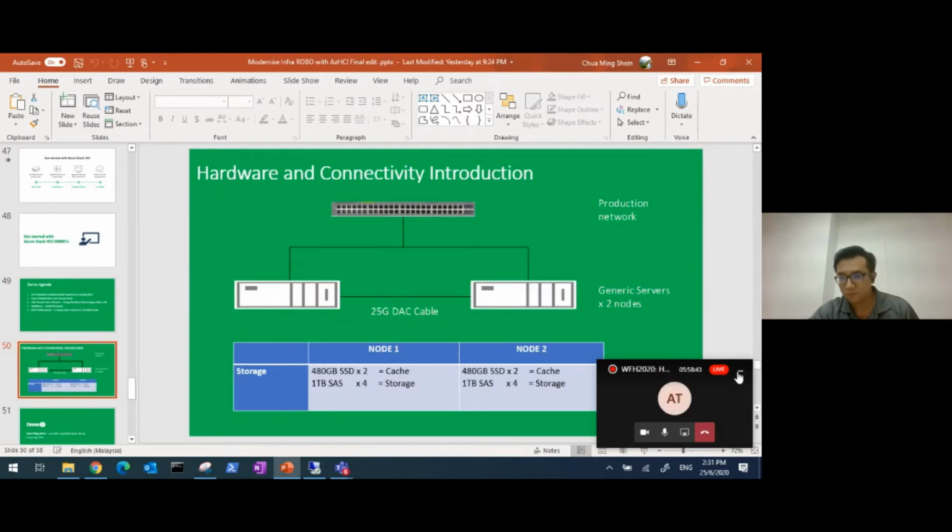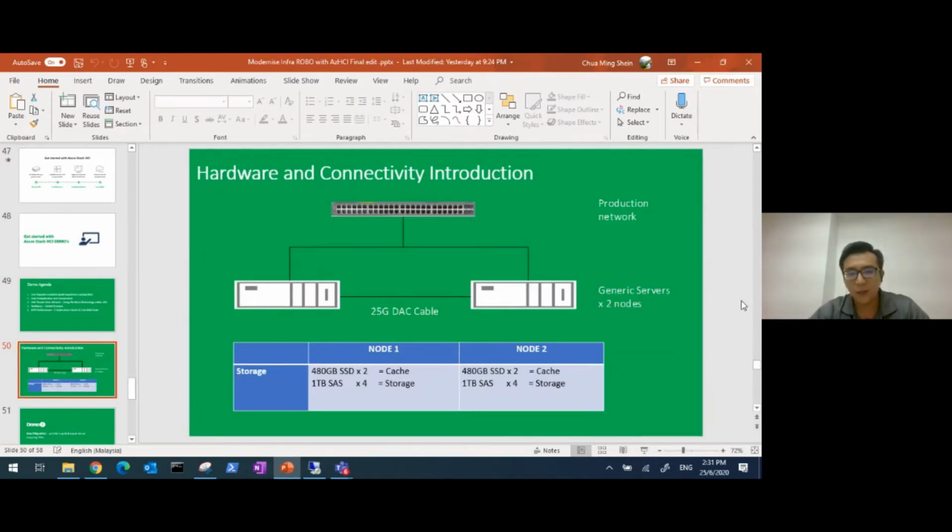Okay, let's quickly go through the demo set. This demo set consists of 2 servers, and these 2 servers are connected to each other with the 25G DAC cable. Then the other end, you connect to the production network. Node 1 has a SSD with 2 units, 400 active GB, and then you have another storage hard disk consisting of 4 units, 1 TB SAS hard disk. Both nodes have the same configuration.